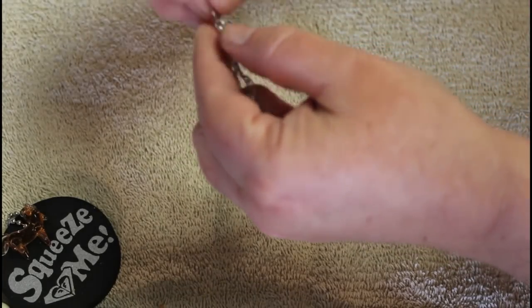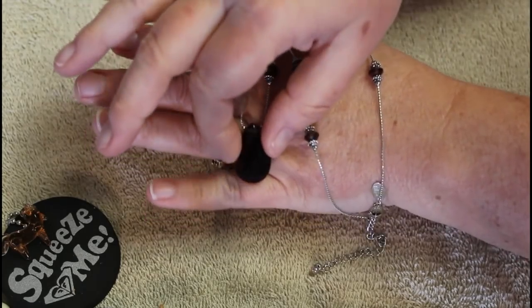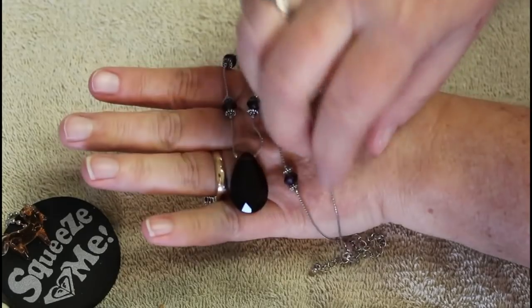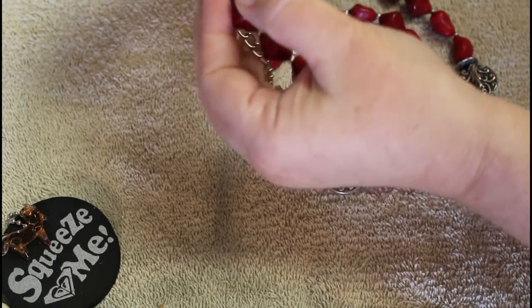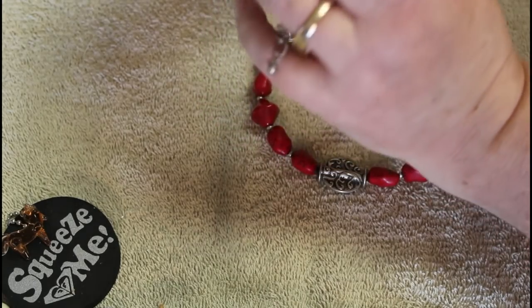And this one was also Leah Sophia. Same thing, just a little bit of a plastic pendant with some cute little beads on silver chain. I love this one too. It is nice and chunky, and I think this was Loft.